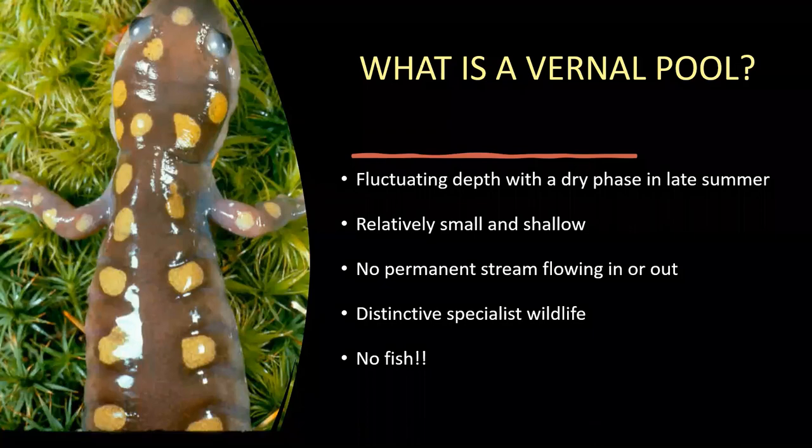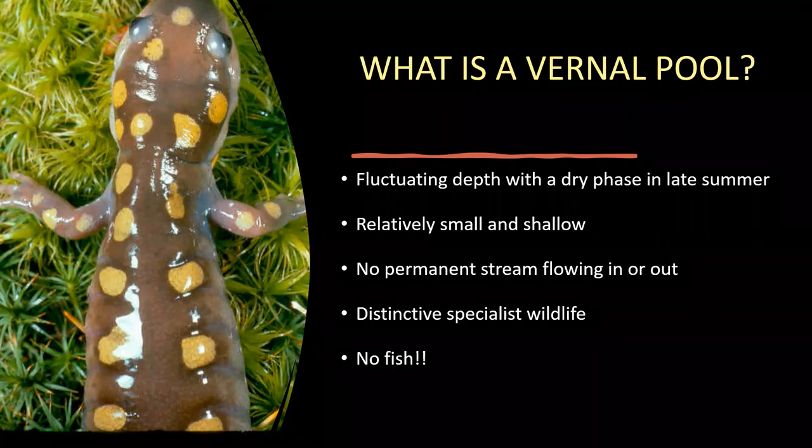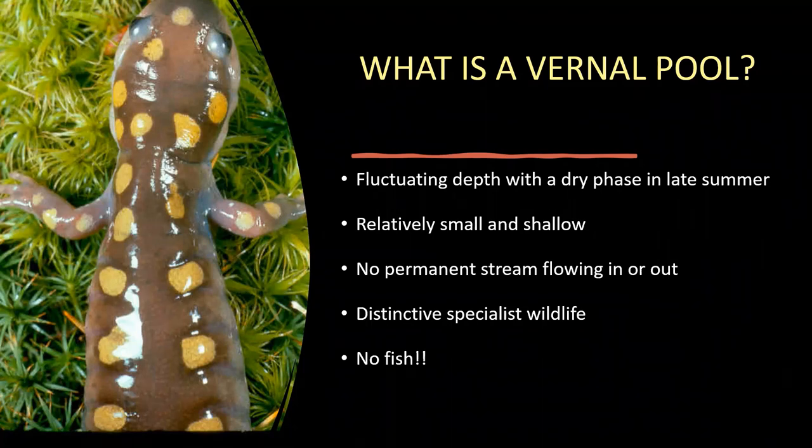So the basic definition of a vernal pool is it's a temporary body of water that typically holds water from fall through the spring, but they experience a low water or dry phase in the summer. They are primarily found in forested settings and are characterized by a small size, shallow depth, and they have no permanent inflow or outflow of water. They support specialist animals that are specially adapted to utilize them. But importantly, you will not find permanent populations of fish in vernal pools. The dry period eliminates fish, which are a dominant predator in permanent aquatic habitats.